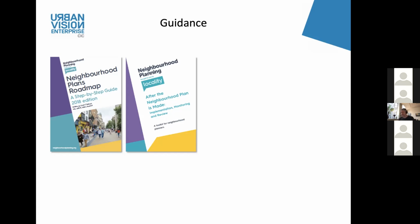Sometimes I've seen letters of representation where the argument is actually lost in detail and material and description, and so I think effective representations is the art of clear, concise arguments and relating them to policy.